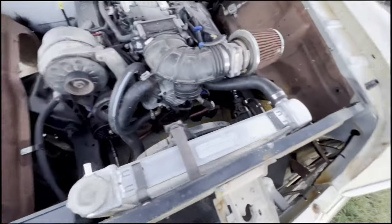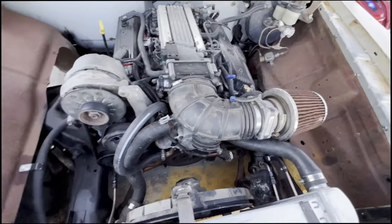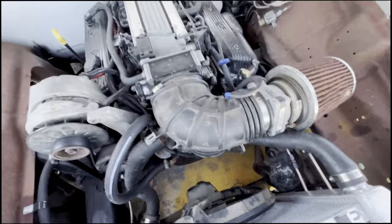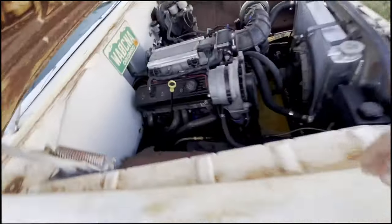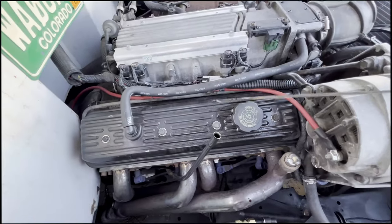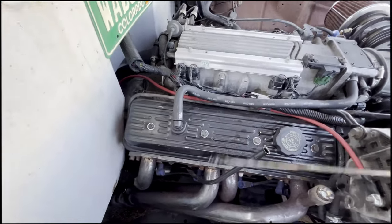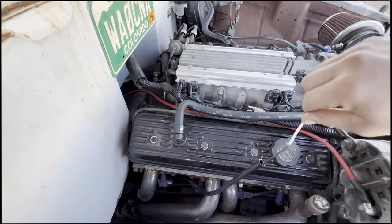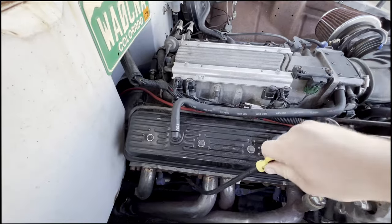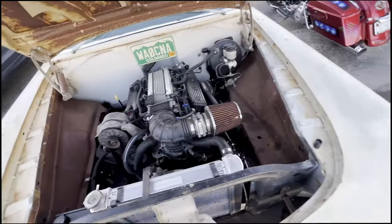All right, we're just gonna check some fluids. Make sure everything's good and hit the road. We have coolant, power steering, oil's slightly over full, not sure why, but we're not gonna worry about that. Alright, it's time to hit the road, and we'll see you guys in Denver.